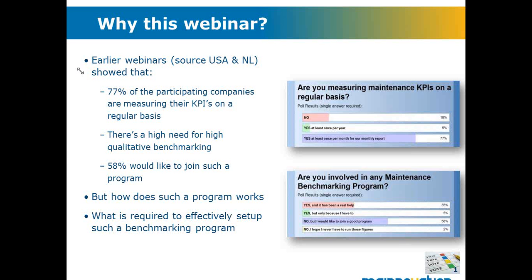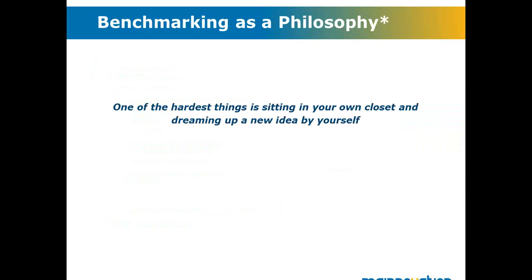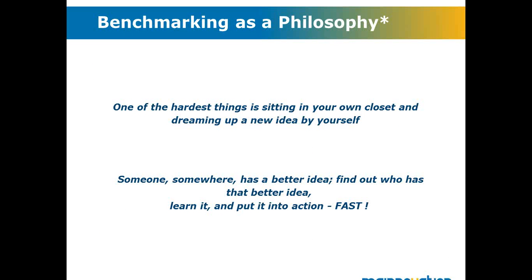Well, I go to the definition of benchmarking. Well, benchmarking is a philosophy. I give you some quotes from one of the CEOs of a company who really endorsed benchmarking. He said, one of the hardest things is sitting in your own closet and dreaming up a new idea by yourself. Another one, someone somewhere has a better idea, find out who has that better idea, learn it and put it into action fast. If you can see from who those quotes are, they are from Jack Welch, the former CEO of General Electric.